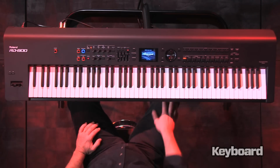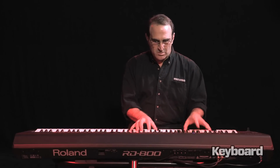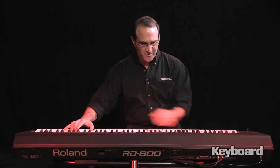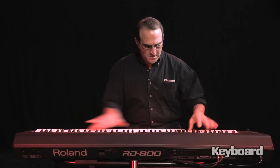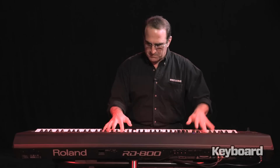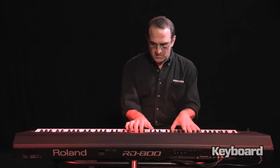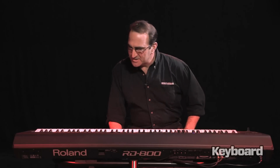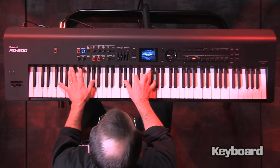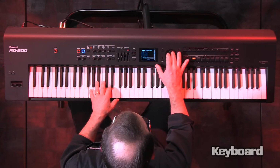It's really nice. Another thing that's new for the RD-800 is a brand new upright piano. Which is really good for nice sounds. In addition to the acoustic pianos, there's a bunch of electrics. Tine pianos, and you have also all kinds of variations to scroll through.